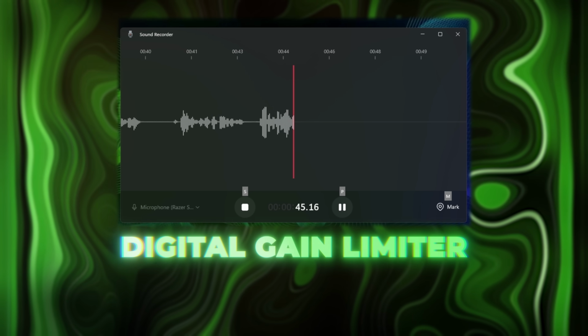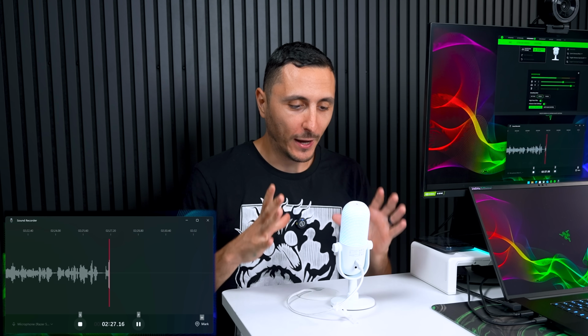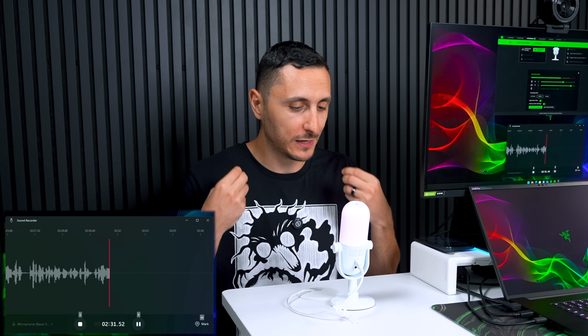Another cool feature of the mic is the digital gain limiter and the built-in shock absorber. This is absolutely crucial for every streamer because when we rage inside of a game and we're smacking our desk or we scream into the microphone out of excitement, the microphone will prevent your audio from peaking or clipping, which results in this really clean, distortion-free audio.